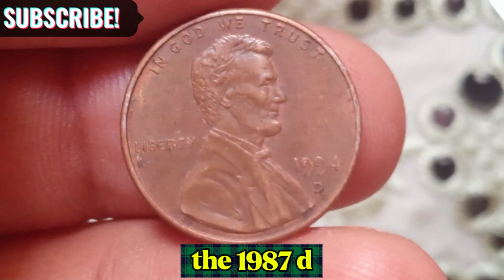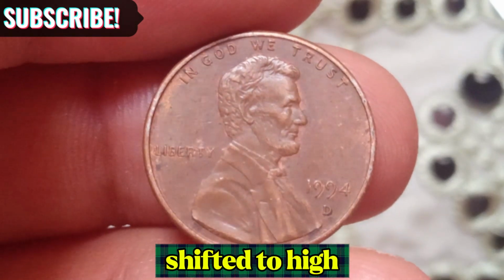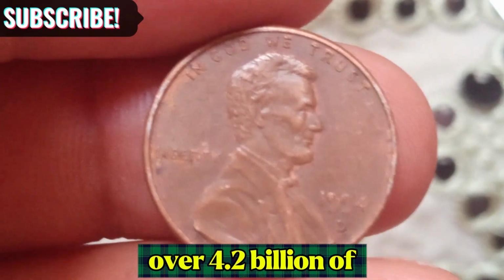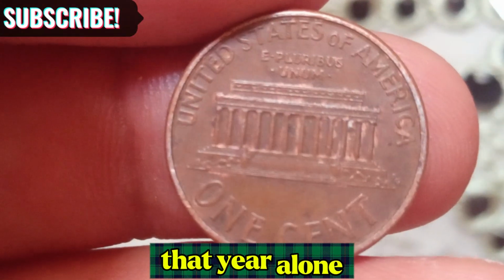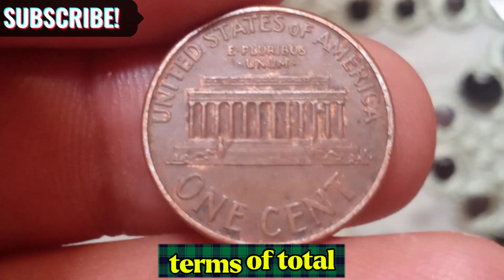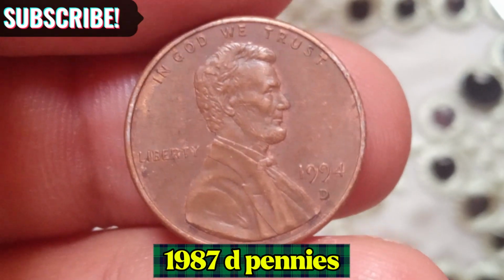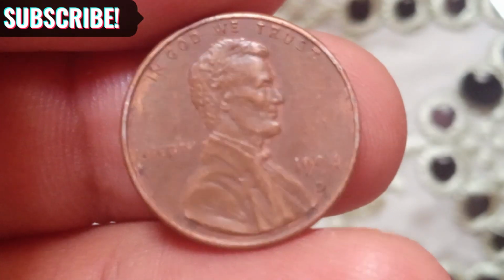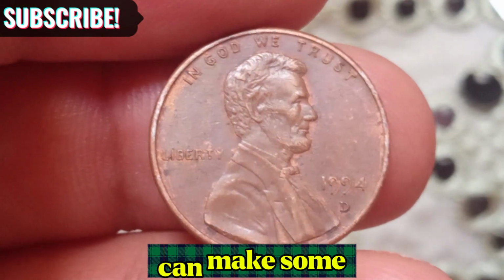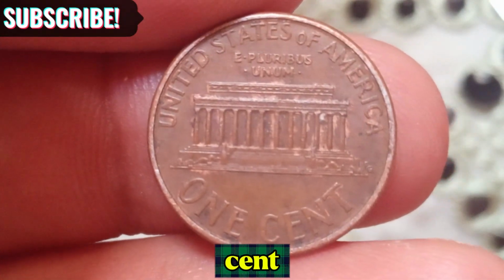The 1987 D penny was produced during a time when the U.S. Mint had already shifted to high-speed, high-volume production. Over 4.2 billion of these pennies were minted in Denver that year alone, which means that this is by no means a rare coin, at least in terms of total numbers. However, not all 1987 D pennies are created equal. Like any high-production coin, there are a few interesting errors and varieties that can make some 1987 D pennies worth more than just 1 cent.